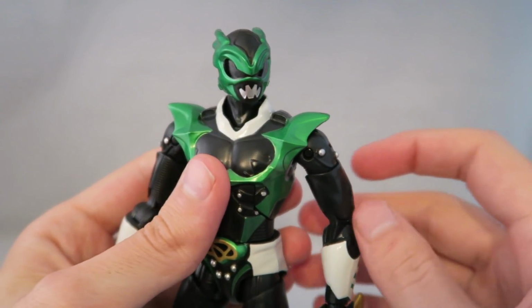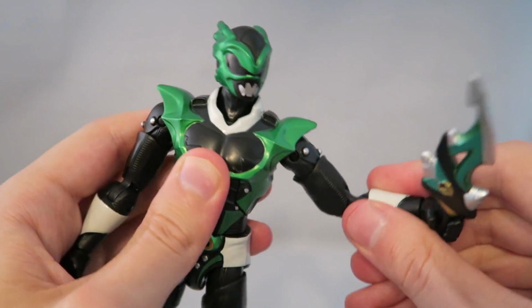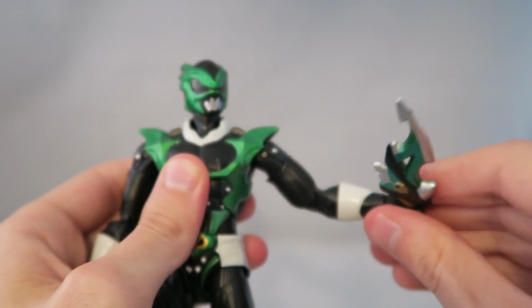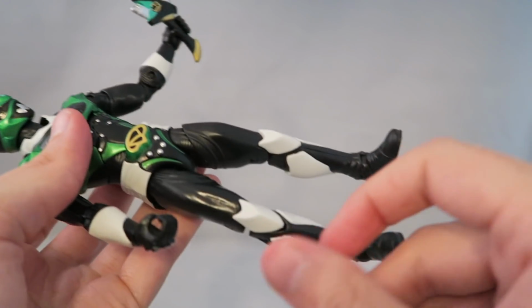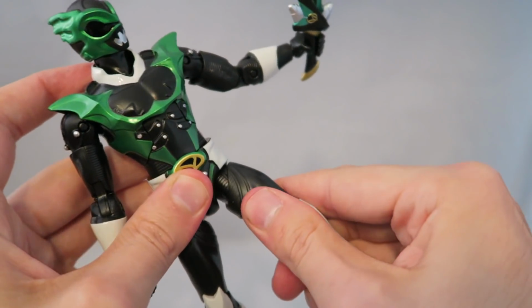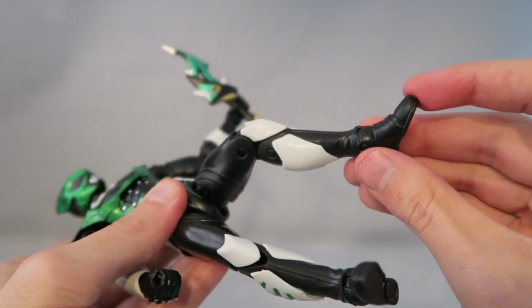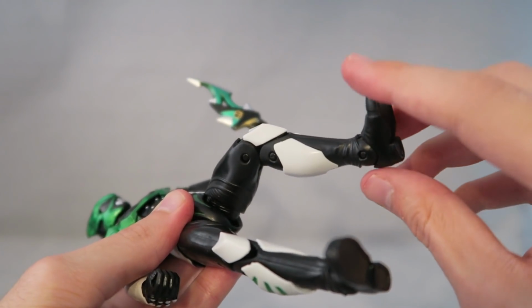Articulation, pretty par for the course. If you're familiar with the Legacy line, you have a pretty solid hinge joint here, all around motion. You got your swiveling, your elbow joint here. Swiveling at the fists, you only have the one kind of closed fist. Leg joint here, swiveling, knee joint there, double knee joint, so you get some pretty good action. A little ball hinge joint here on his foot.